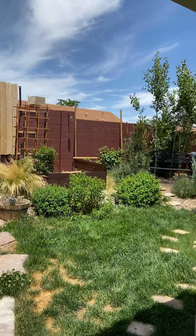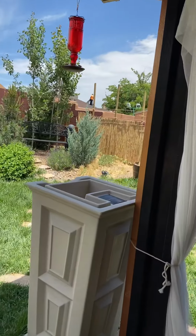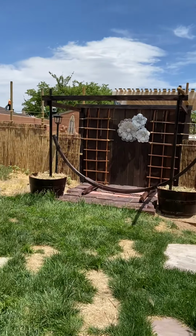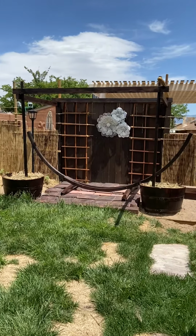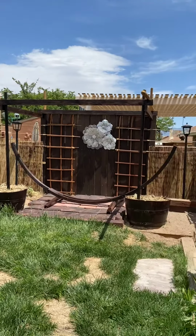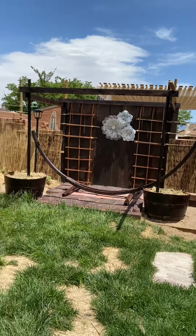This weekend, I thought I would come and give you a little update on what's going on out here. This is where all the work's going on. So, putting up a little bamboo fencing along the cement there. Gonna be staining that soon.